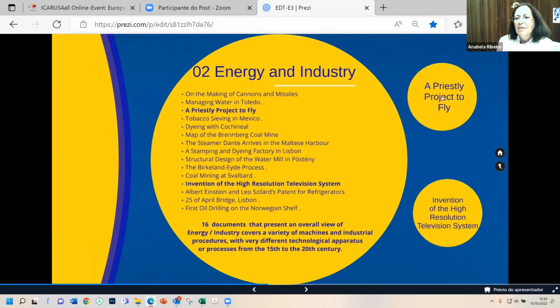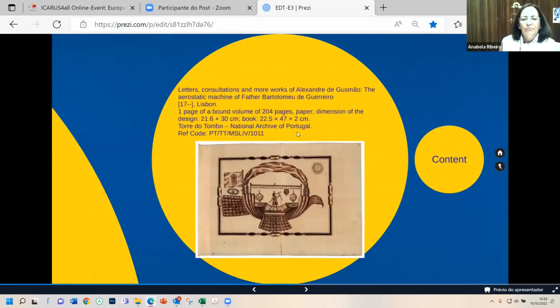What is this, a priest's project to fly? Well, this document is known by its title, Letters, Consultations and More Works of Alexandre de Gusmão, the aerostatic machine of Father Bartolomeu de Gusmão.